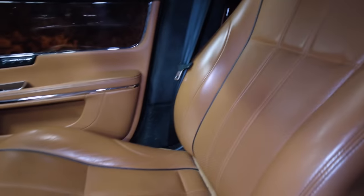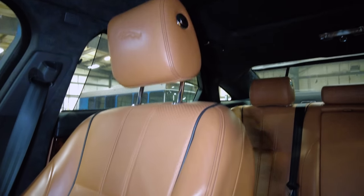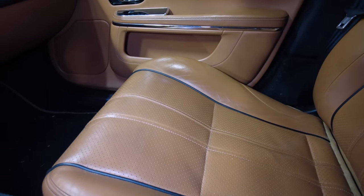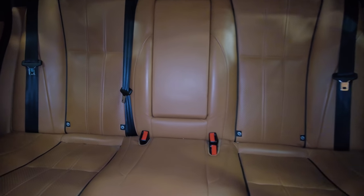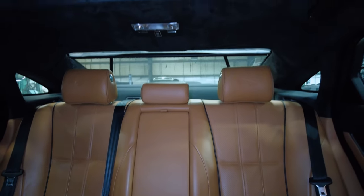The seats are that same dark camel color with the Leaping Leopard imprinted into the headrest and perforated leather in the center, with some nice very dark charcoal piping as well. As we move to the back seat, there is room for three people back there. So this car can hold five, and it actually has very nice leg room. It's in really, really clean, nice condition as well. So this would be a nice ride as well.